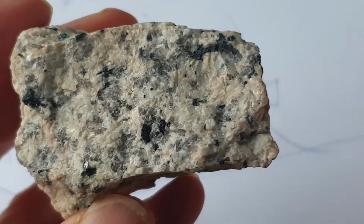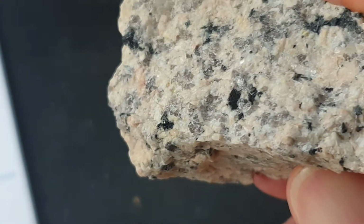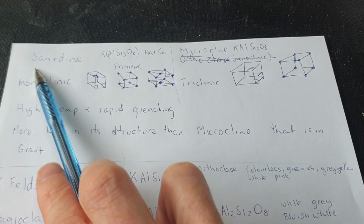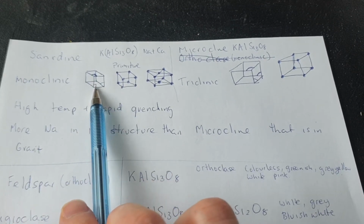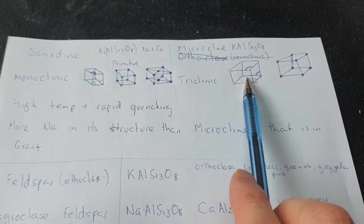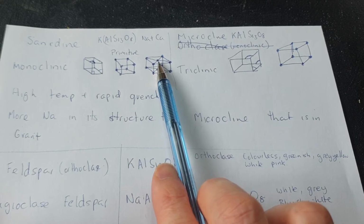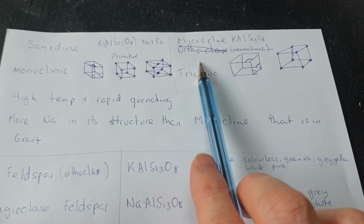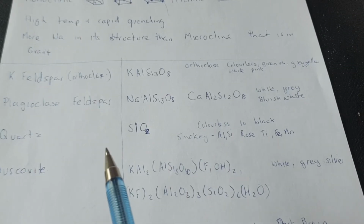So what minerals can you find in the rock? First, sanidine has a monoclinic structure, and two angles are right angles. In microcline, they're not right angles, they're all different angles. This one you can have a centered structure, so you've got an atom in the center. This one's just primitive, but maybe I'll do a video after I've learned that a hell of a lot better.